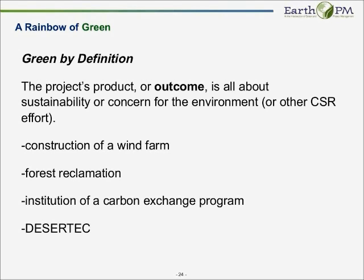So green by definition, again, I talked pretty much about it, is that construction of the wind farm or Desert Tech. And those of you who aren't familiar with Desert Tech, it's a very interesting project. It's at www.deserttech.org. It's a not-for-profit or nonprofit. And their premise is that within 6 hours, the world's deserts receive more energy from the sun than mankind consumes in 1 year. So that's 6 hours versus 1 year. And this is a project that's led by about 50 experts, led by Dr. Nees.